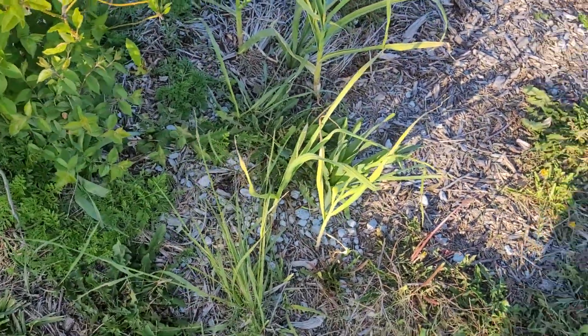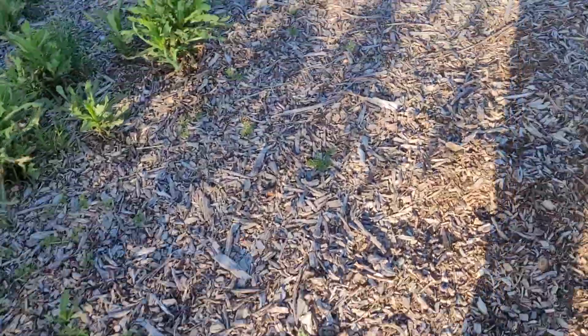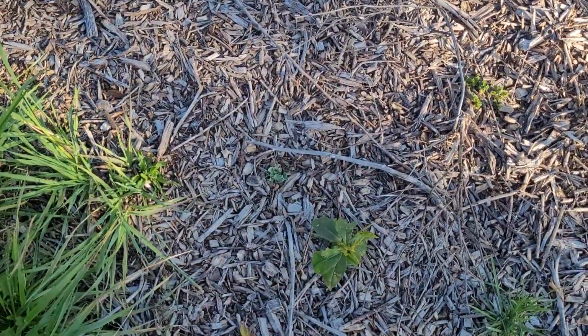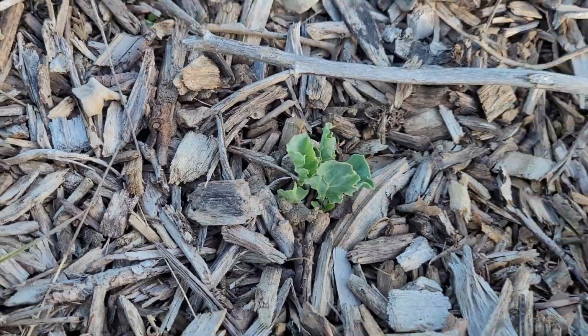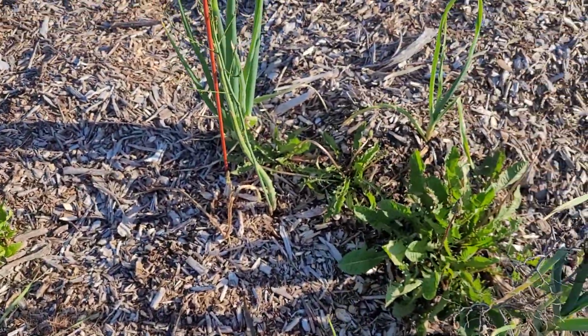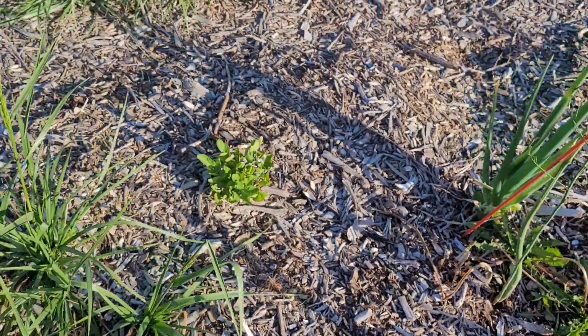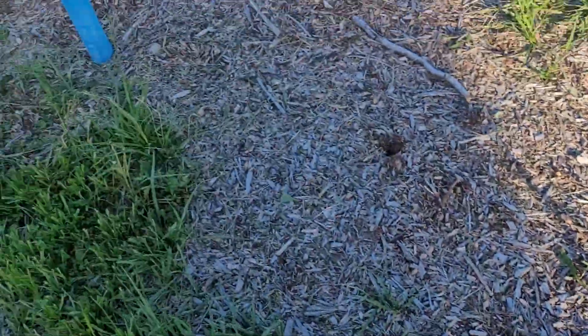Whole bunch of garlic, a couple daffodils mixed in. Start walking through the wood chips. There's a sea kale starting out right there. That was just a piece of root I stuck in the ground. I divided one up, made a video on it earlier. Some asparagus, jujube trees, lots of walking onions. Right here is a cold hardy yucca.